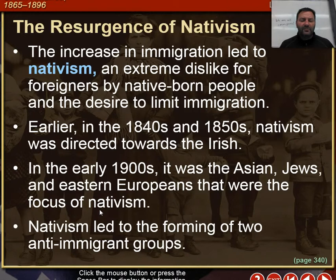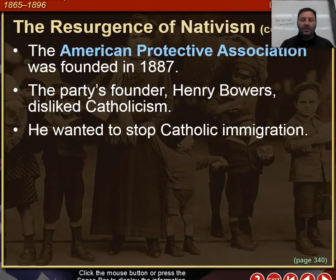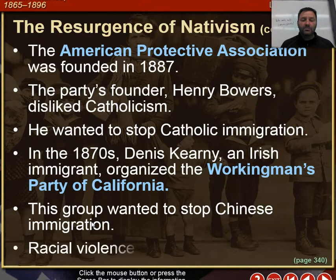The nativism led to the forming of two anti-immigrant groups. You had the American Protective Association, which was founded in 1887. The party's founder was Henry Bowers, who disliked Catholicism. He wanted to stop Catholic immigration. In the 1870s, Dennis Kearney, an Irish immigrant, organized the Workingmen's Party of California. This group wanted to stop the Chinese immigration. And as a result, you could imagine, you're going to have racial violence, which is going to result.